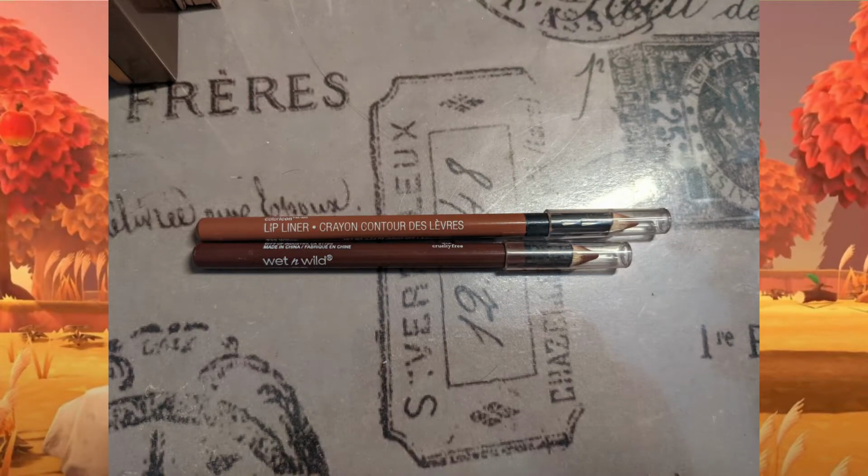I might as well talk about the next 2 products together because they are the same product, different shades. I have my Wet n Wild lip liners in the shade Willow, which is this one, and Chestnut, which is this one. So my goal for Willow, this was a Resurrection product. Well, they both were. This was actually my project pan last year, and I decided to put Willow in this year as well. And then one update later, I put Chestnut back in as well.